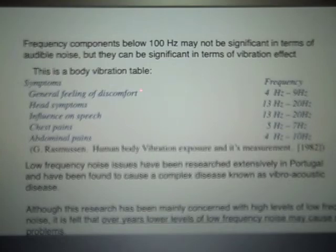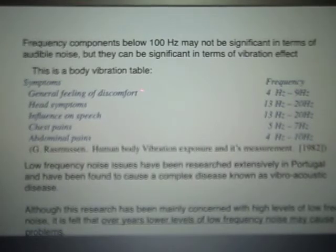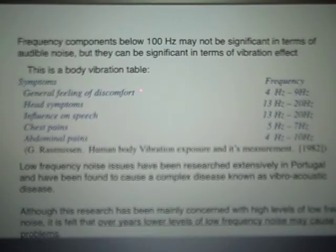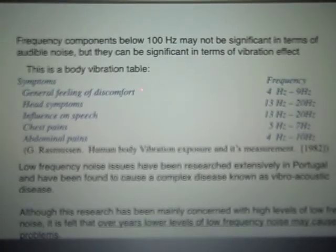Vibration effects on the human body have been researched. I happened to suffer, starting in the spring of 2010, about the same time Wind 1 went operational, from headaches. The research done in Portugal gives reason to question whether constant low-level, low-frequency noise doses impact human health.